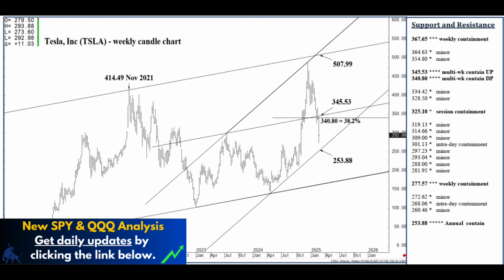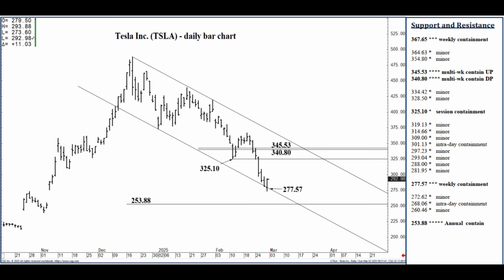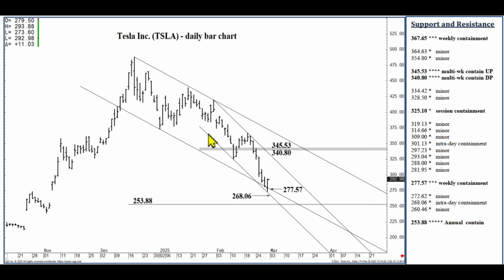253.88, by the way, is likely to be tested this week if we were to close today, Monday, below 277.57. Now, there is a possible scenario where if we happen to clearly open Monday below 277.57, and that does not look likely right now, but if so, we could, under that scenario, with present volatility, test 253.88 today. But I'll also mention that there is another channel support that we've been showing you for the last week at 268.06. So once again, I think the likelier scenario, if the market were to sell off today, breaking 277.57, signals 268.06.